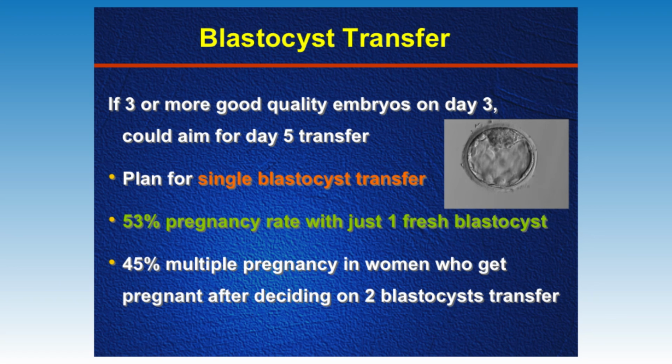What gave us confidence in transferring a single embryo and achieving a very good success rate without the attendant risk of multiple pregnancy is the development of blastocyst transfer. So as Dr. Bolton said earlier, if we assess your embryos on day 3 and they are doing well and there are a good number of them, then we would allow them to grow in the laboratory until day 5, and on day 5 we select the best embryo that has reached the blastocyst stage, and we know that transferring a single blastocyst would give you a very good chance of pregnancy and live birth, and again without the risk of multiple pregnancy.